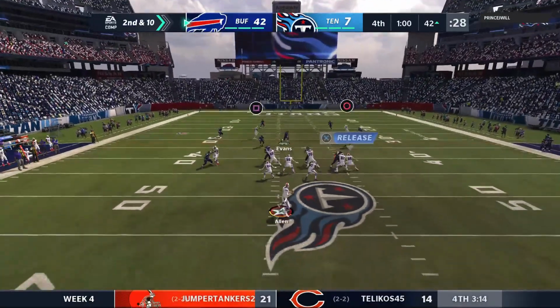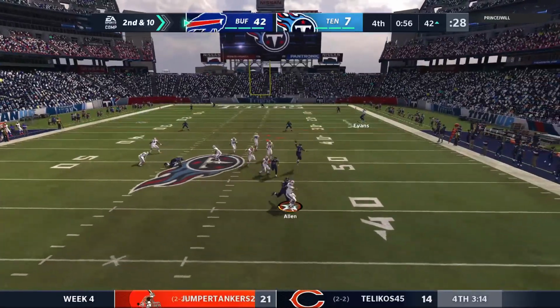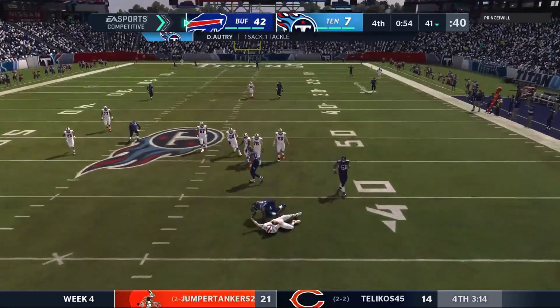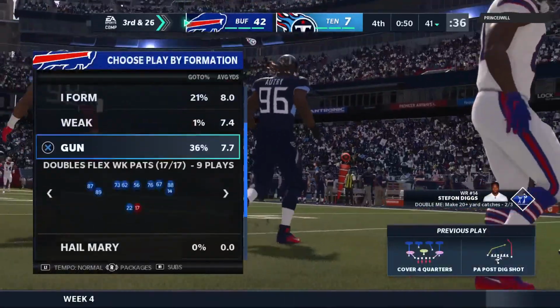And Allen is actually going to throw it here. Big loss here as he's taken down. That's sacked by the DN, Danico Autry.